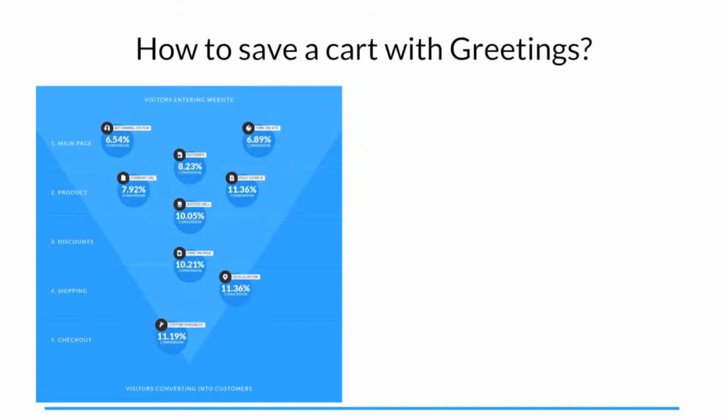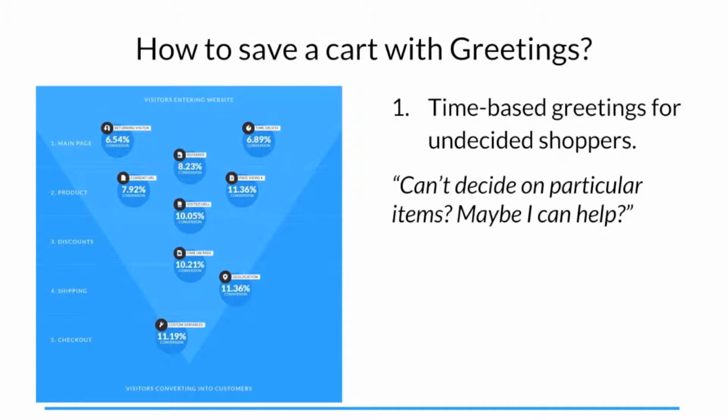When it comes to saving carts, there are a couple of popular cases when the greetings can be used. The most basic case, I think, is the undecided shoppers who spend a lot of time on your checkout page. You can identify them using tools like Google Analytics, Mixpanel, or Kissmetrics.